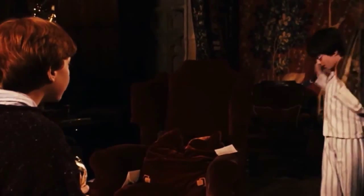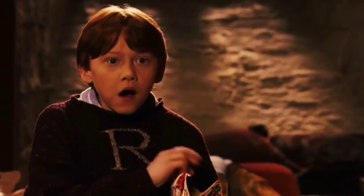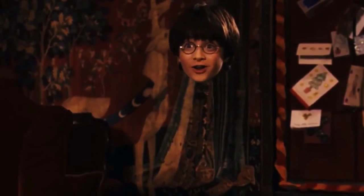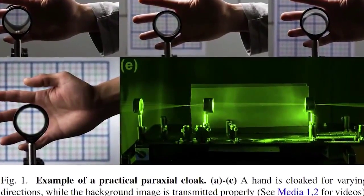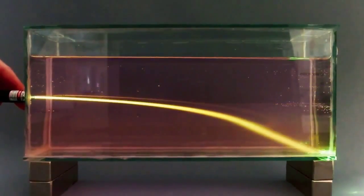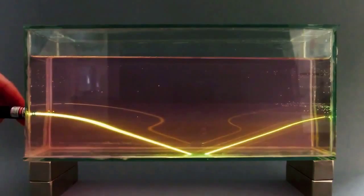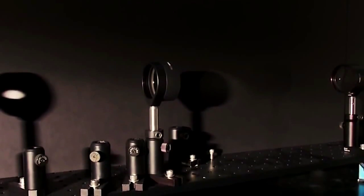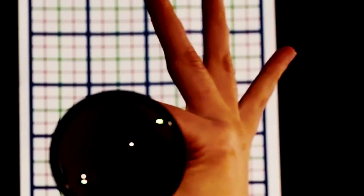The second technology I'm going to talk about is an invisibility cloak. It's not quite a Harry Potter caliber invisibility cloak, but scientists have developed a device that will hide an object in motion. Invisibility is a trick of light. We see an object because light reflects off of it and hits the eye. Cloaking an object involves bending the light as it hits our eyes around an object so we can see what's behind that object but not the object itself.